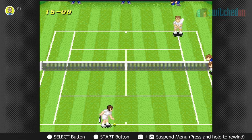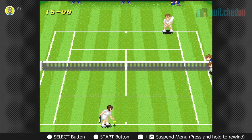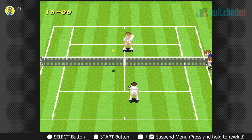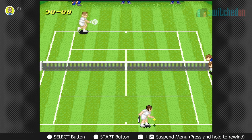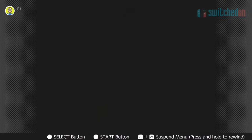Ball just dies on this grass. It's got no bounce whatsoever. Oh, we had the perfect chance to put him away. Be nice to win a point before we move on to the next game. It doesn't look like it's going to happen.